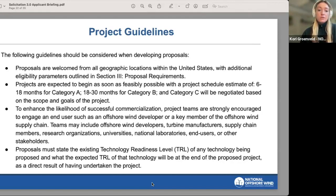Another note is that to increase the likelihood of successful commercialization, project teams are strongly encouraged to engage an end user, such as an offshore wind developer or a key member of the offshore wind supply chain. So we really recommend reaching out to the end user of your technology that's being developed in the project, during the project. Then also proposals must state the existing technology readiness level of any technology being proposed and what the expected TRL will be at the end of the proposed project.